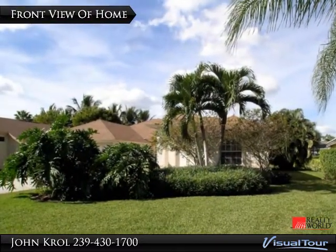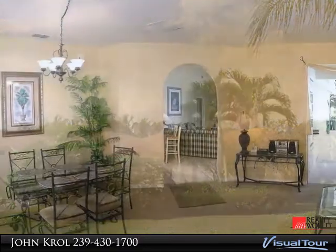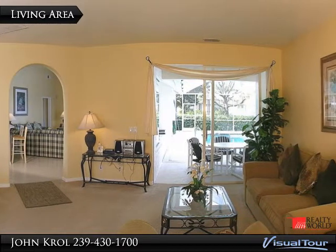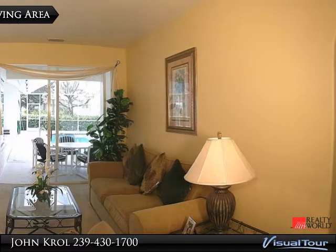Front view of home showing large front garden and long driveway. Living and dining areas. Glass sliding doors to lanai and pool. All furnishings are included in the sale.